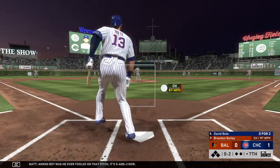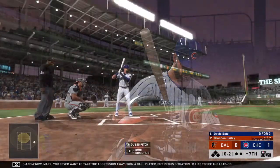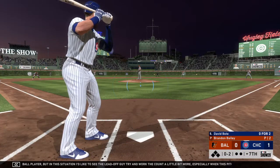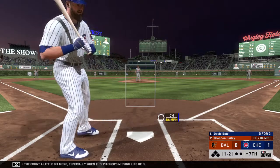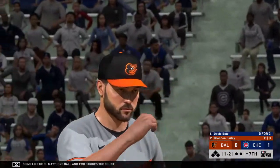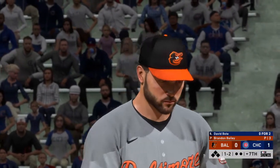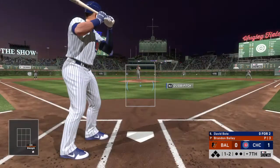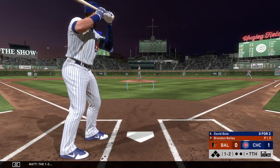And boy, was he ever fooled on that pitch. It's 0-2 now. You never want to take the aggression away from a ball player, but in this situation, I'd like to see the leadoff guy try and work the count a little bit more, especially when his pitcher's missing like he is. 1 ball and 2 strikes to count. The 1-2.